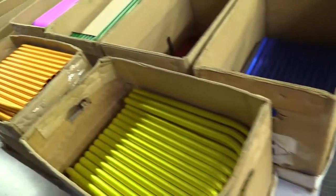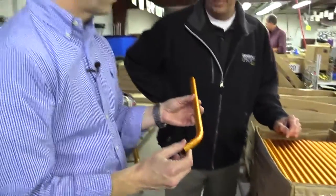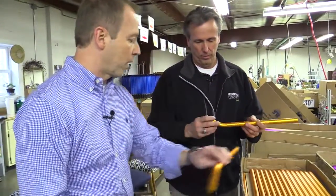We send them off to be anodized with this coloring. Unlike a paint, this is an actual protective process for the aluminum. So in addition to making it pretty, it adds a little bit of durability to the product. It's even beyond baked on. That color is really not going anywhere.